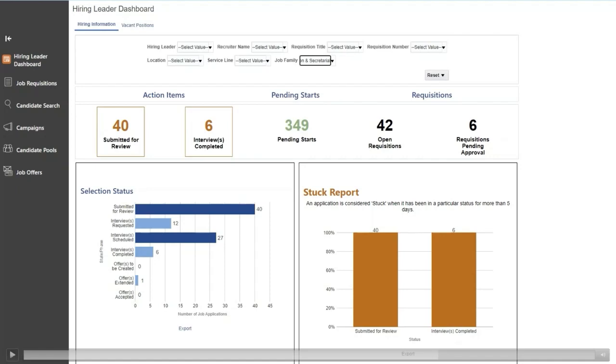And those filters, similar to the columns that we discussed, can be changed around, right? Maybe our recruiter's finding that they need to start filtering by something else. Maybe it's department, maybe it's business unit. Whatever it is, that can be added or changed or swapped around for another filter.